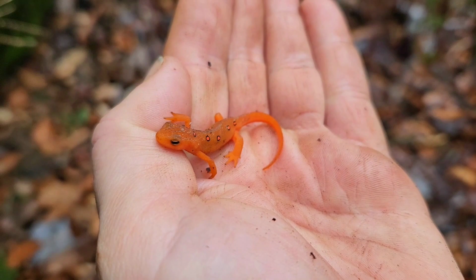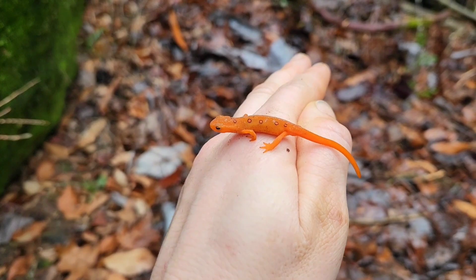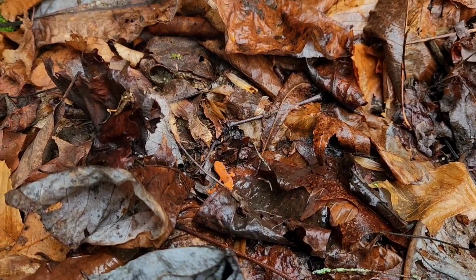Check out how small this little salamander is. Don't do it, little buddy. Don't jump. We'll set you back down here. Let you continue on your way.